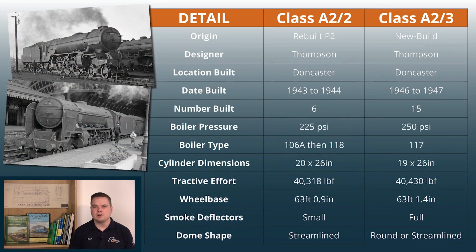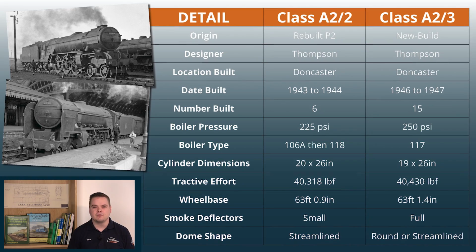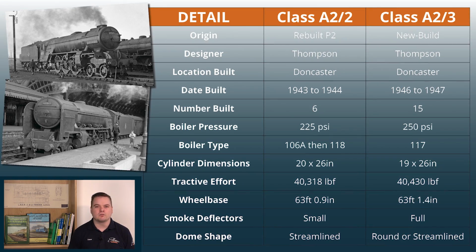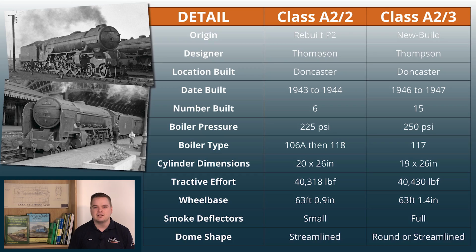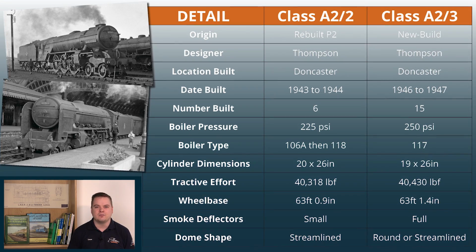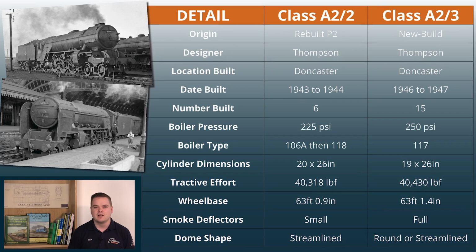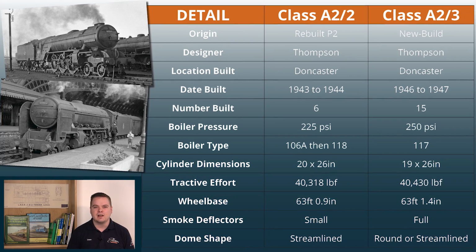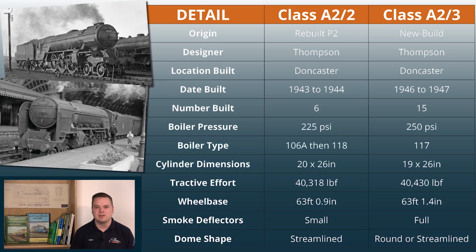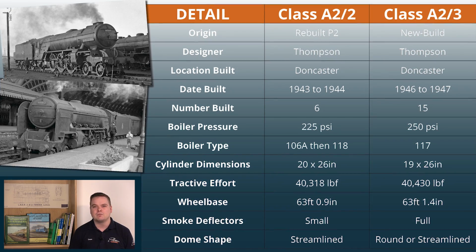Both classes went through Doncaster Works and were designed by Edward Thompson. The boilers were very different to begin with, but once the 4 locos in the A2-2 class were modified, they did not look too dissimilar. Hornby will be tooling up the later boilers for the A2-2 and a standard boiler fitted with both domes for the A2-3. The wheelbase on the A2-3 was slightly longer to give more clearance between the wheels. This is not possible on the A2-2 as they utilised the original frames of the P2.